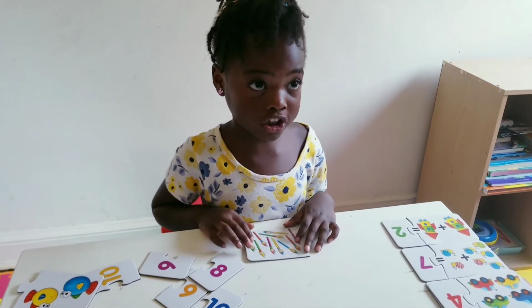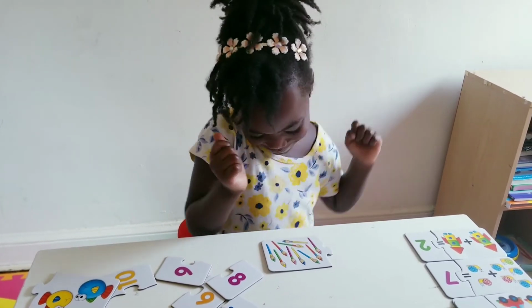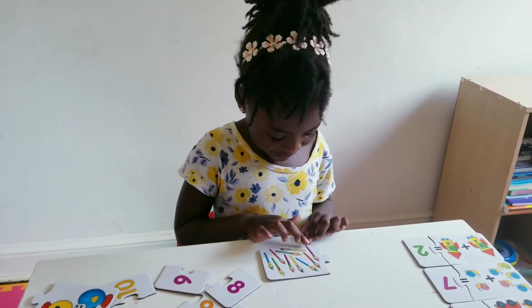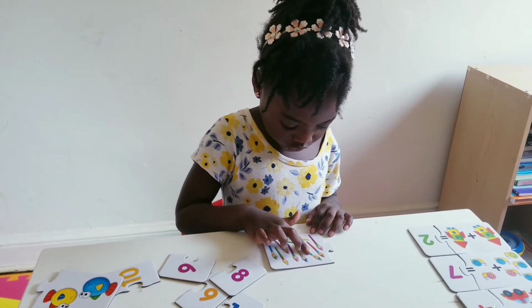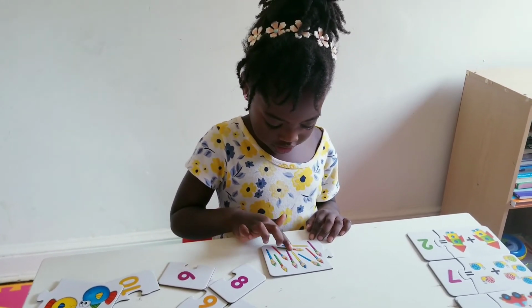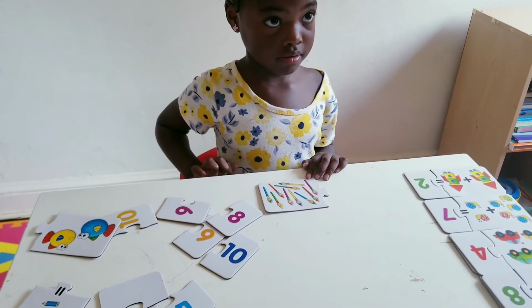How many brushes do we have? 1, 2, 3, 4, 5, 6, 7, 8, 9, 10. Good job.